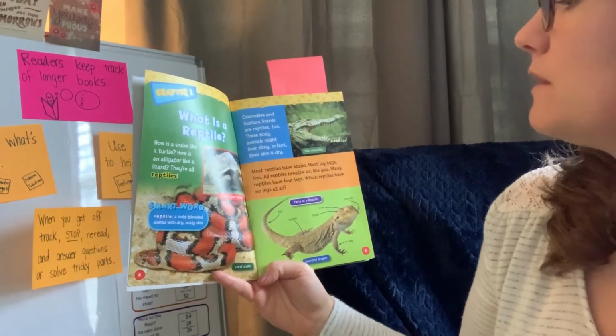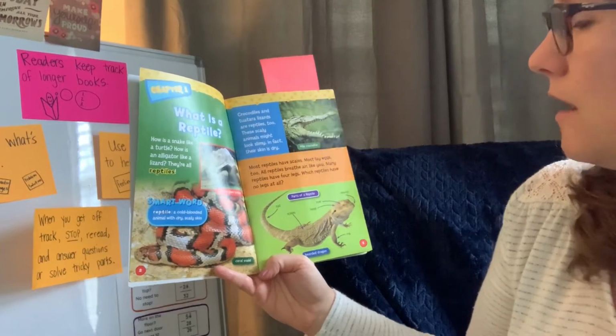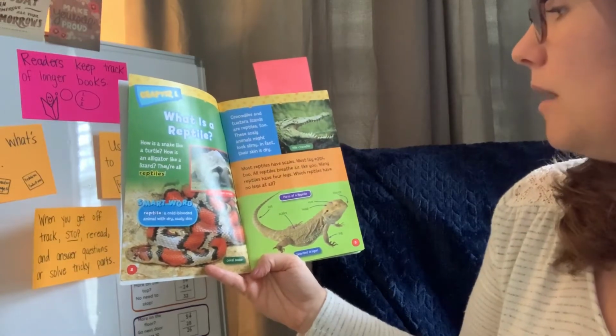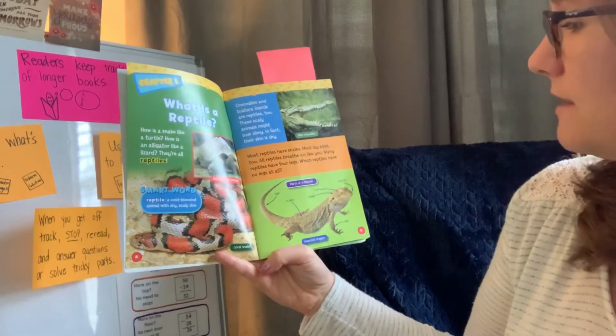These scaly animals might look slimy. In fact, their skin is dry. Most reptiles have scales. Most lay eggs too. All reptiles breathe air like you. Many reptiles have 4 legs. Which reptiles have no legs at all?